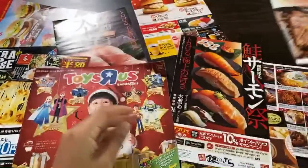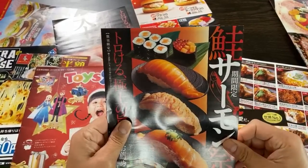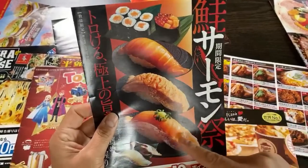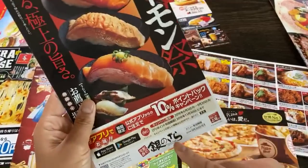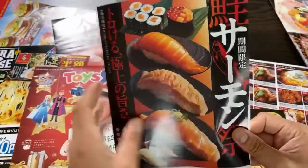So I'm gonna put this to the side. I might take a look at that. I also have to look at the expiration dates on some of these ads because is it real or plastic? It's hard to tell, right? This is a sushi place, and they're advertising their salmon. Look at the salmon on this menu. It's beautiful. They even have a 10% discount if you have an ad on here. Gin no Sara is the name of this chain here.